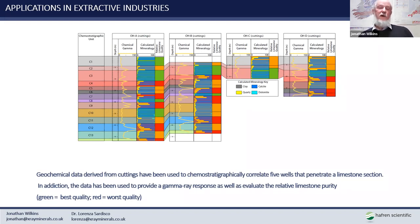And so this is part of a so-called chemostratigraphic model of the ground, which has been defined, if you like, in terms of a series of facies, which are defined by the ratio of the chemical elements rather than by description in terms of somebody going out with a hand lens or making a petrographic examination of the rock in order to determine its makeup and its propensity. So the data has been used to define a whole series of individual units, which almost certainly correspond with beds in the ground in the real geological model.